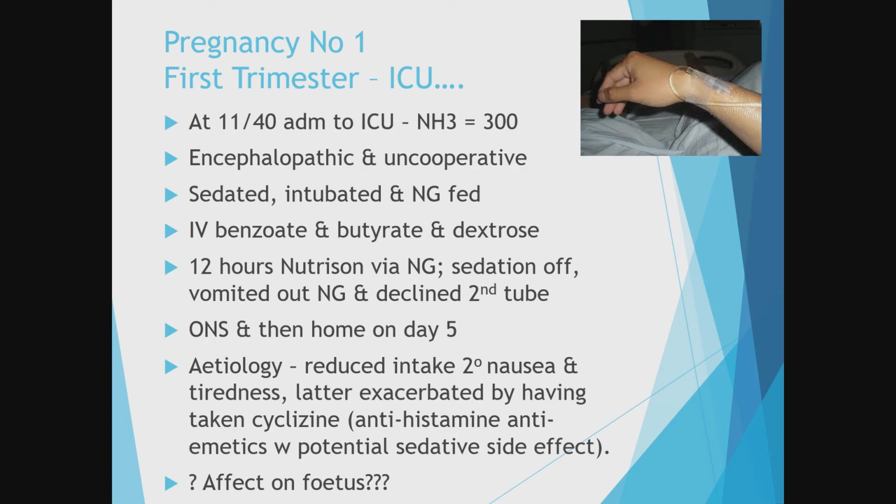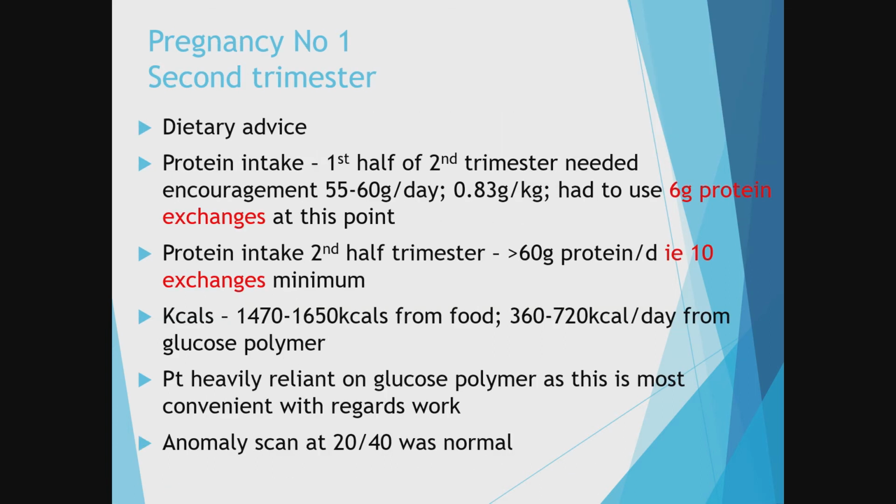She recovered from the ICU admission and went home on day 5. She'd had some ONS to kickstart her oral intake after her sedation. Going into trimester 2, we gradually upped the protein amounts, bearing in mind that she'd never really had this level of protein intake scrutiny before.